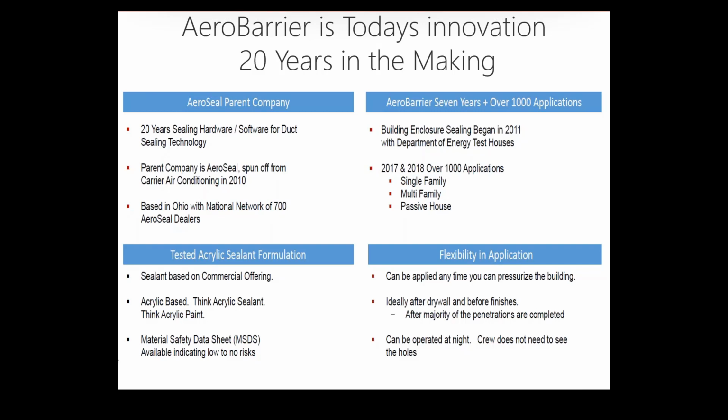Also, the best part of the application, ideally, is right before texture. So right after tape and mud, they come in here and they will use this. Now, this product, this technology is new, but the company itself is not.